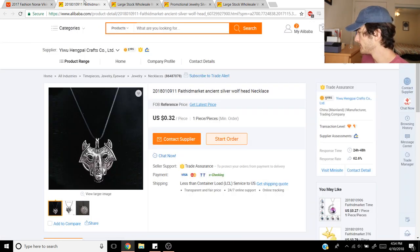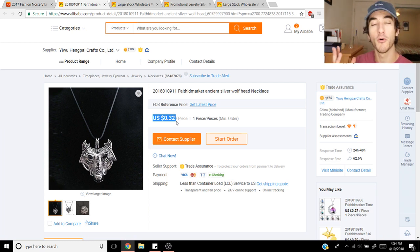We'll come over here. This one is 32 cents per piece. Now, if we can get each one for 32 cents, factor in shipping there, it's probably about like 35 cents after the whole bulk order shipping is added to each individual product. And then to actually ship it out ourselves would probably be $1, $1.50. So we're still making about an extra $1 per item that we're shipping out with this.